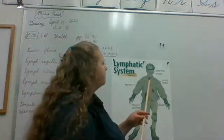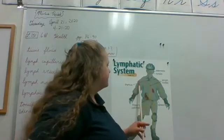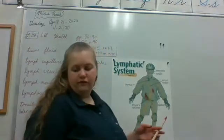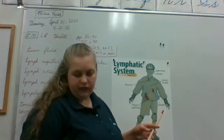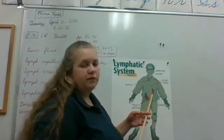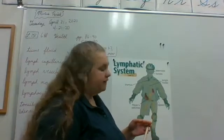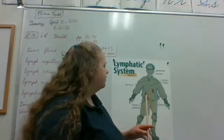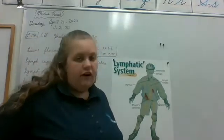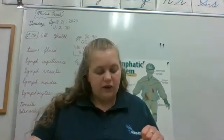Your lymph nodes are the tiny little circles that are along the lymphatic system. So they go throughout your body, but the little nodes are the places where the lymph is cleaned of debris and microbes. Okay, you've got your spleen, which cleanses the blood, and Peyer's patches, which is part of your smaller intestine, and that's another one that we're going to be talking about. So these are important parts of your lymphatic system to help fight off disease, and so we're going to be looking at that.